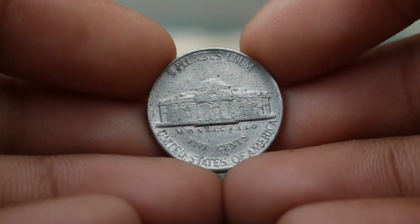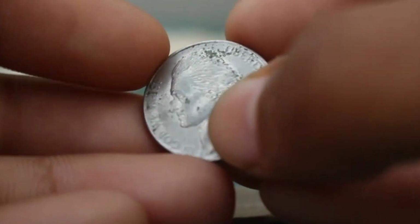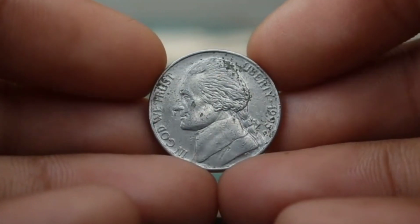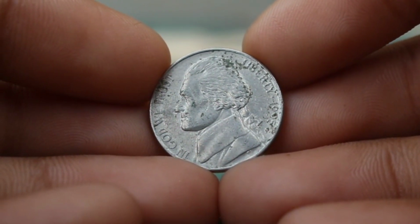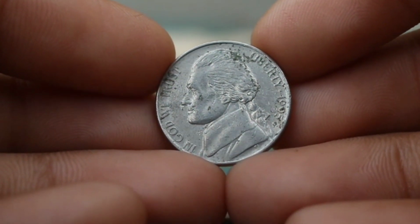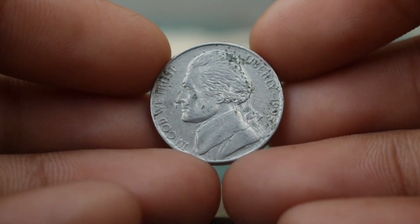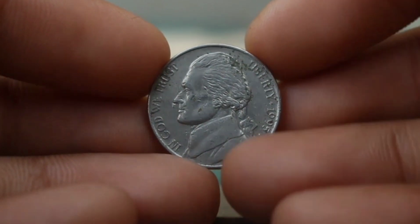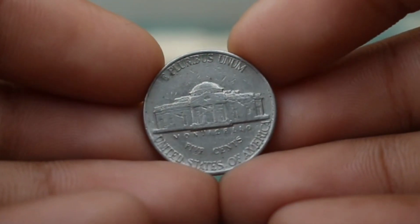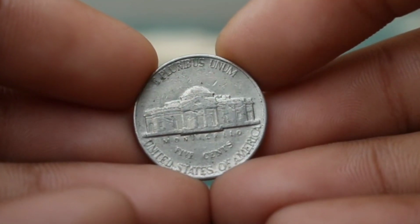The Monticello design on the reverse of the coin is iconic, and the 1995 version was minted at the Philadelphia Mint, as indicated by the P mint mark right next to the building. So, what is the value of the 1995 P Jefferson nickel in today's market? The answer may surprise you.